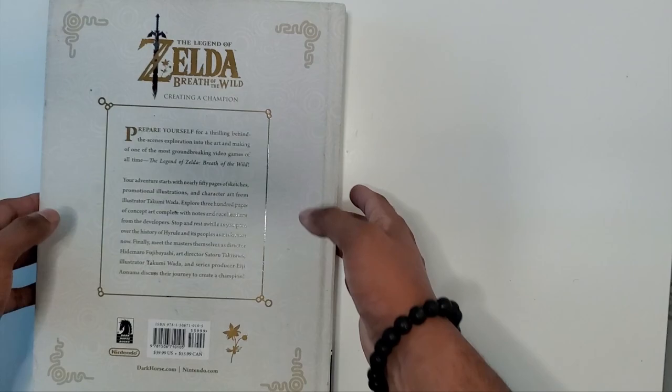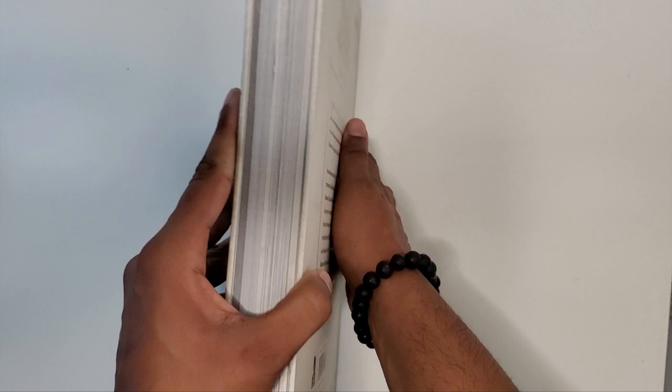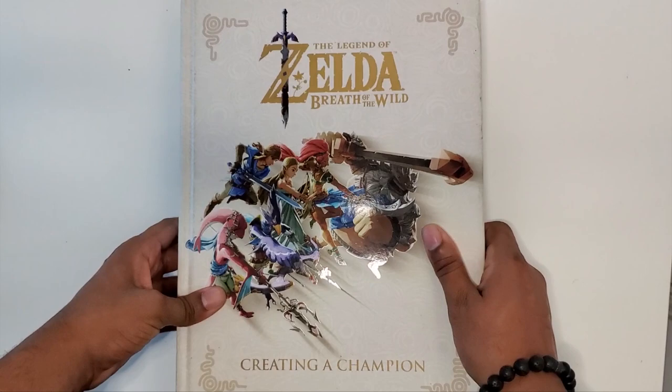I don't remember how much I paid for this. I think it was like 50 or 60 bucks, considering how big this is. But yeah, that was Breath of the Wild. On to the next one.